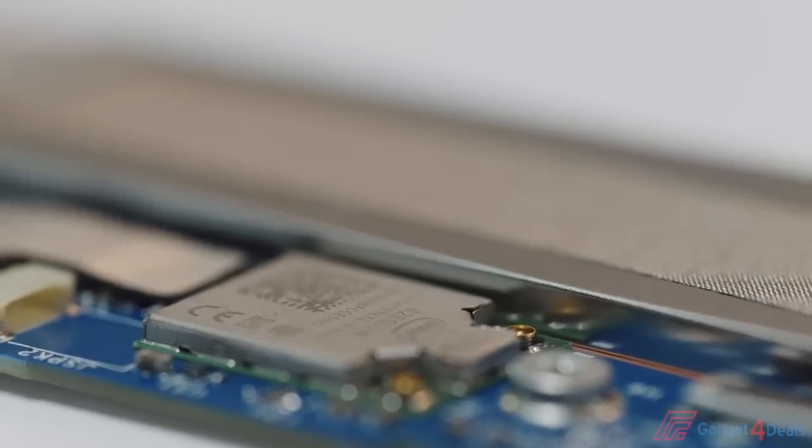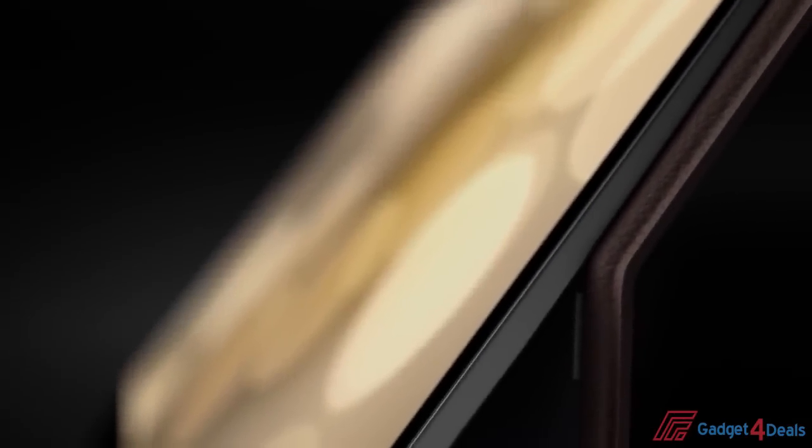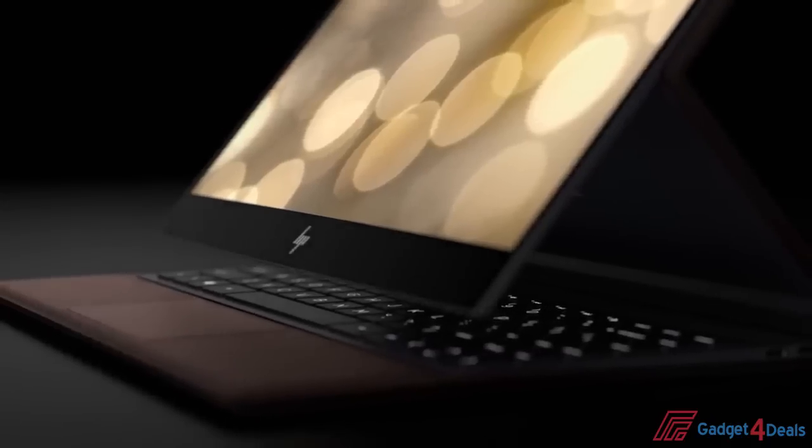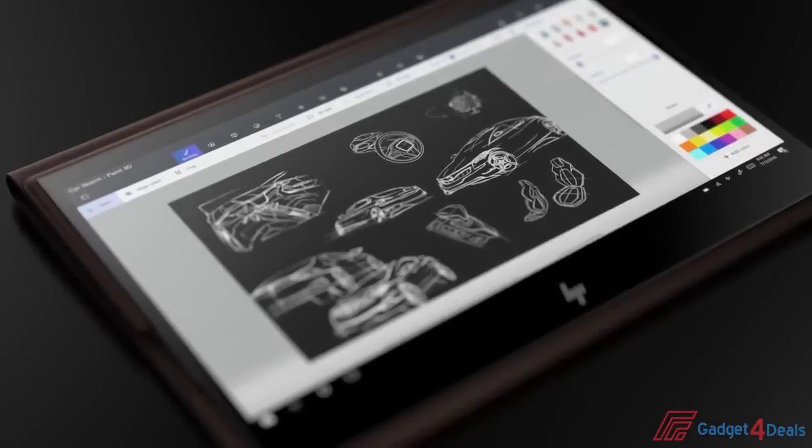The result is a lightweight, fanless design that combines the power of the latest Intel Core processor with up to 18 hours of battery life. And in a never-before-seen form factor for a PC, its touch-enabled glass screen mounts to a unique hinge system that allows it to fluidly move from laptop to forward to tablet.